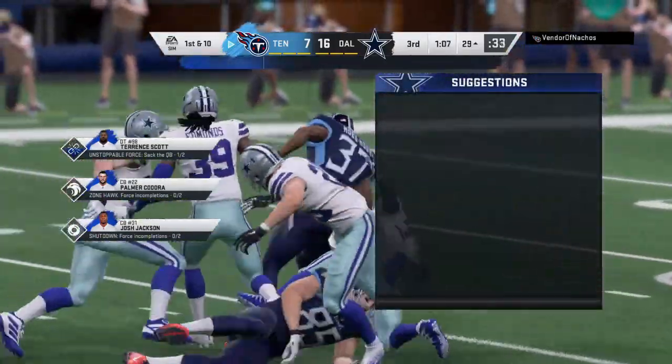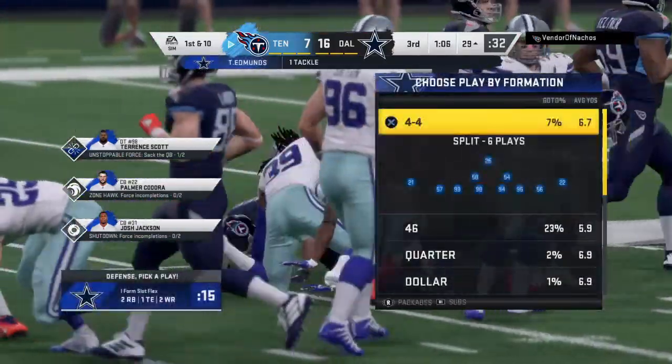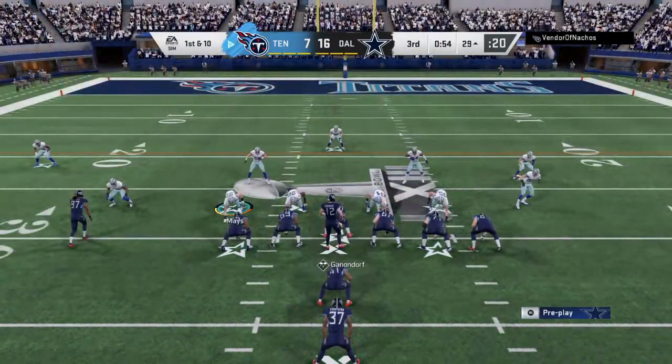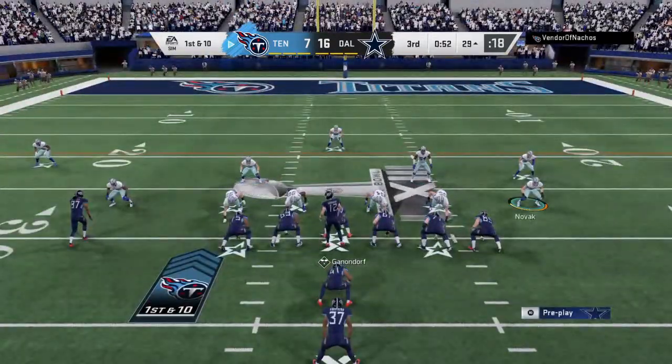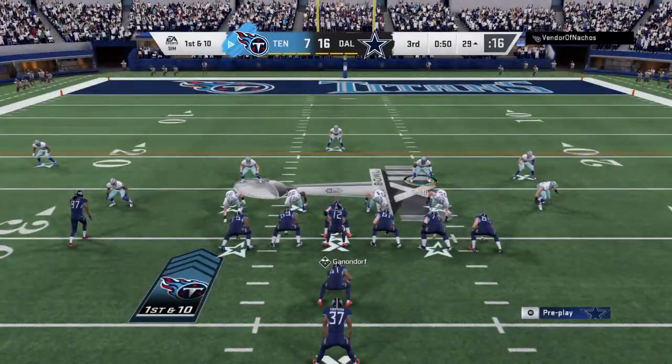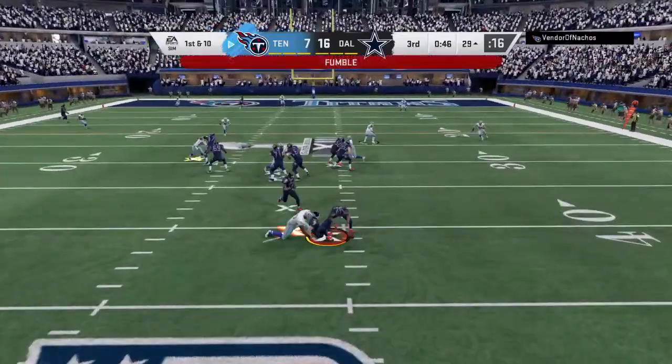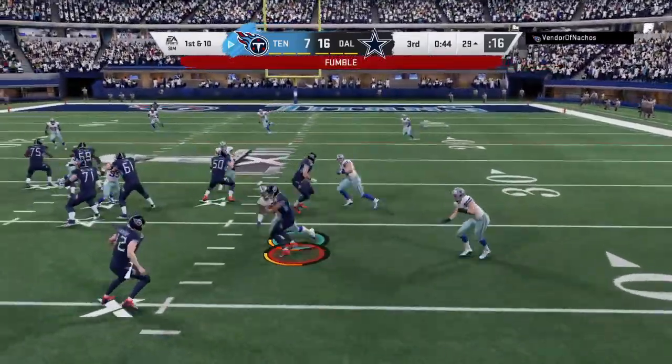Despite the score, despite the deficit, no quitting this guy. He's running angry, running through arm tackles. He wants to change what that scoreboard is saying. Under a minute to go in this 3rd quarter as they come up 1st and 10. They'll set up a throw. Nowhere to go here. He lost the football.